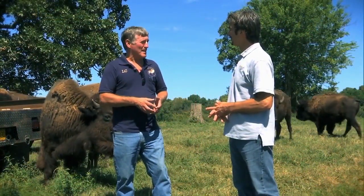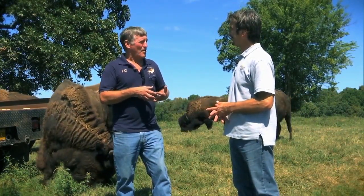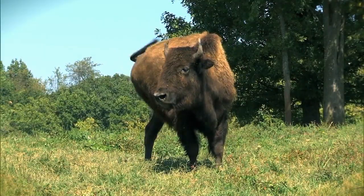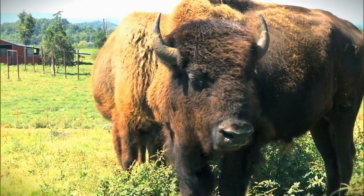We do have a nice cabin that they can rent, stay here on the farm, and get a feel of really the farm life and how it is to work and be on an operating buffalo ranch, rather than just to see these in a zoo or possibly Yellowstone National Park where they just drive through them. This is a different experience. This is a way of life for me.